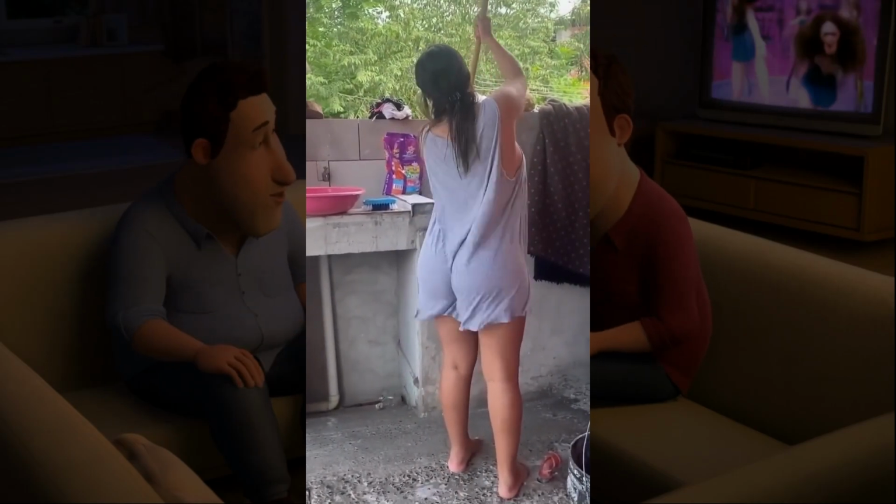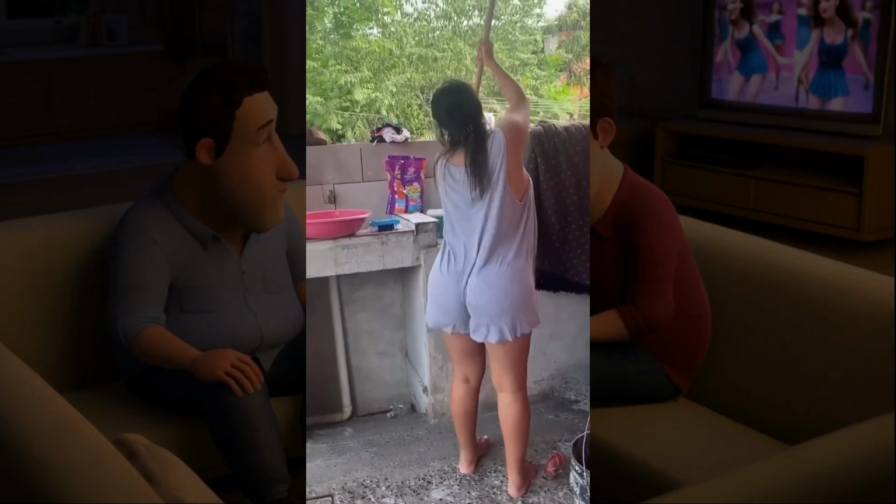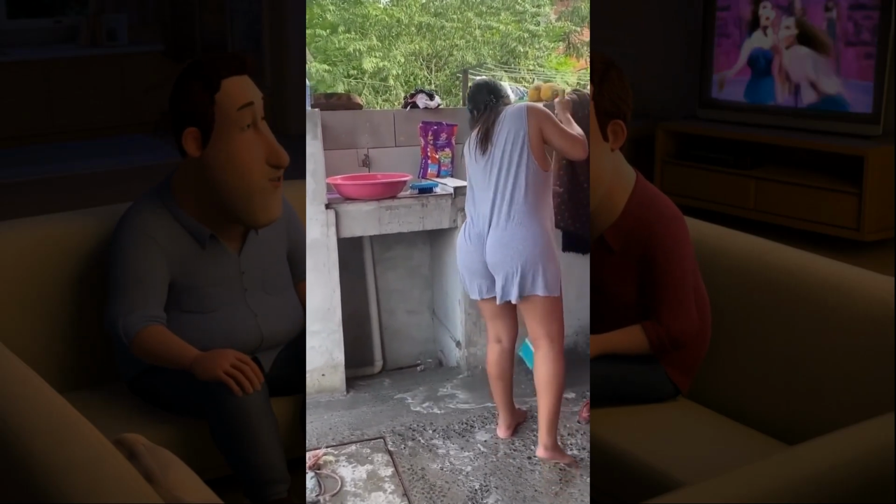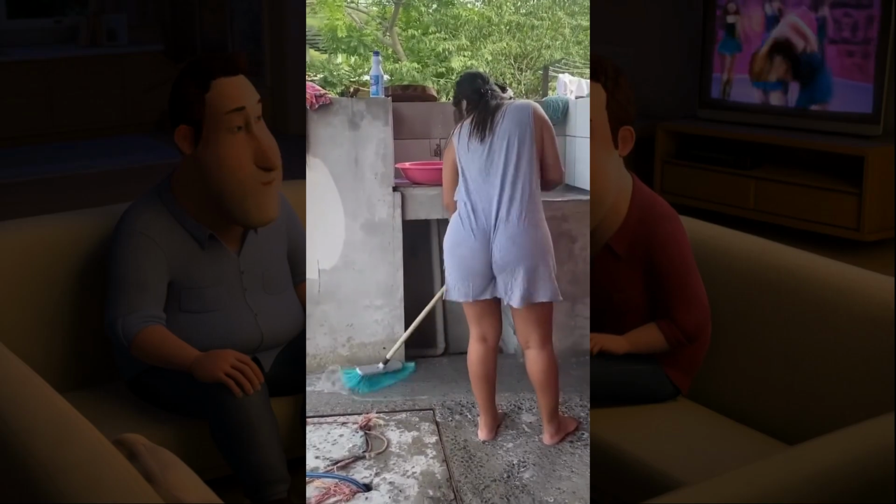Step 1. Declutter the space. Grab a laundry basket or bin to pick up any items that don't belong in the main living areas, clothes, random objects, etc.